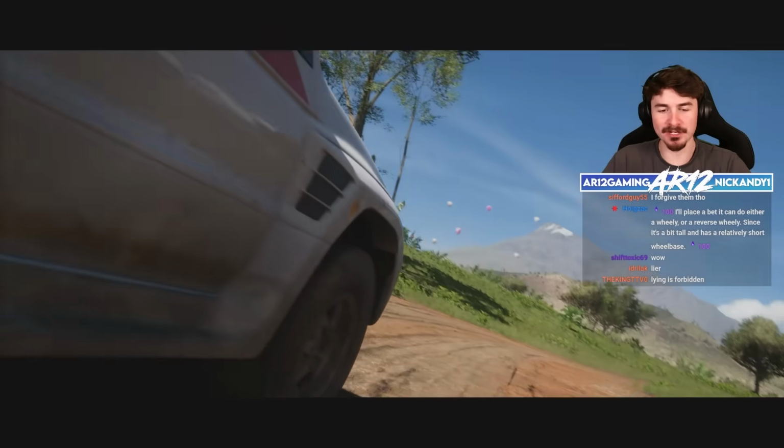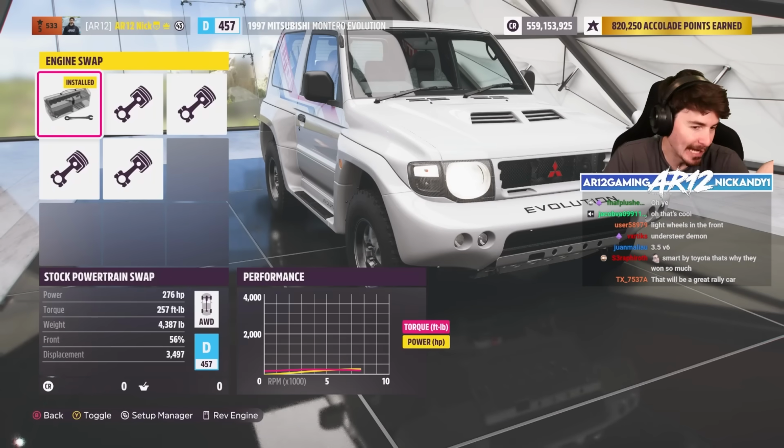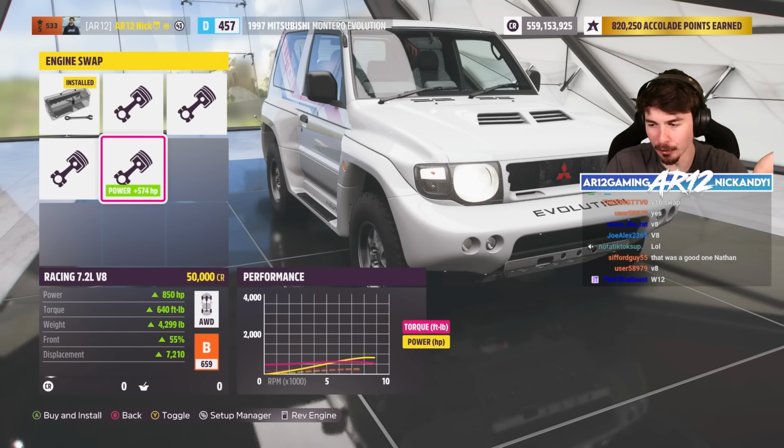I'll place a bet it can do either a wheelie or a reverse wheelie. It's funny you mention that. I think we should honestly start with a wheelie build. I like that idea. We could put a diesel engine in, turbo rally, 2JZ, and a big old V8. Okay, I guess I'll go for the V8.